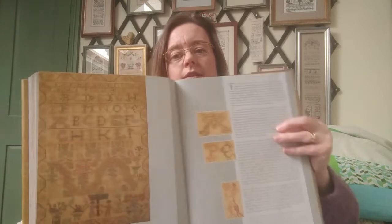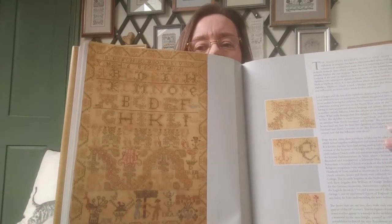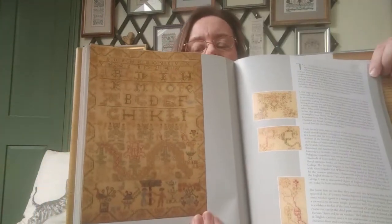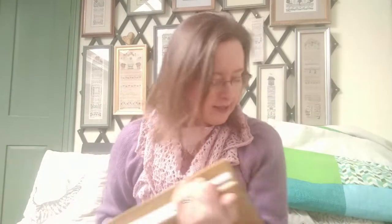I don't have a cover chart, so this is the original sampler in the Good Heart book. So yeah, I'm just starting all this blackwork, so I think it should be doable in a year, assuming I can get some stitching time in.